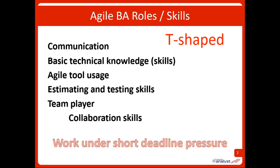T-shaped. We need estimating tools, even though I know business analysts aren't into estimating, and I didn't include estimating as a skill for a standard BA. The project manager will take care of that, or somebody else. They'll ask us how long it is going to take to do something, and we'll tell them, and that will be it. But in Agile, you're going to be involved with the planning game.